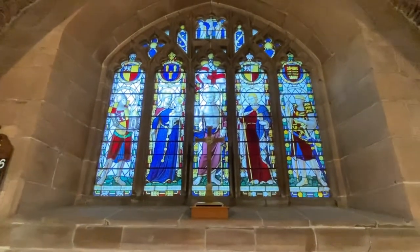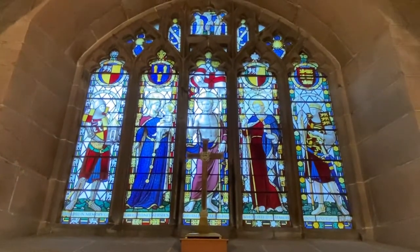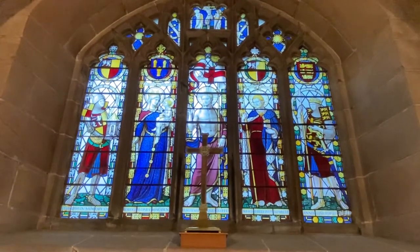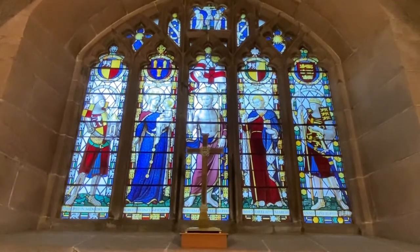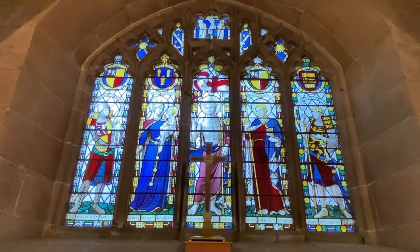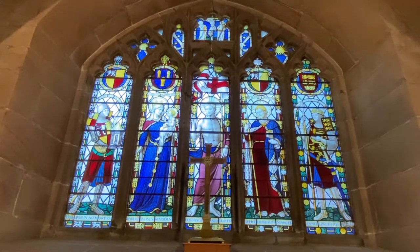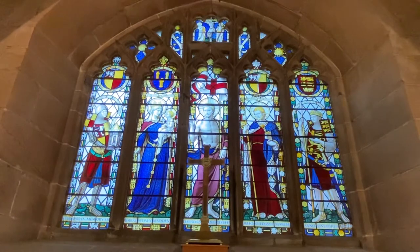So we'll begin by looking at the far left-hand side of the window. It's divided into five panes. On the far left-hand side, you can see a knight giving a casket. The casket is a depiction of Birkenhead Priory, and the knight is Hamo de Massey. There were three Hamo de Masseys. We think it was the third who provided the funds for the priory, because in 1150, he would have been around 50 years of age himself.